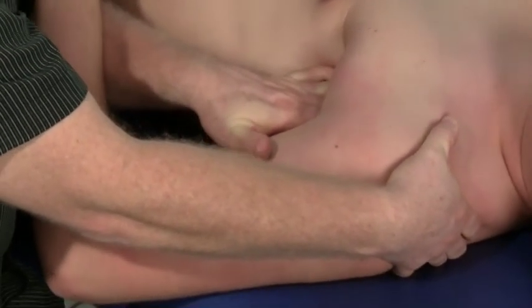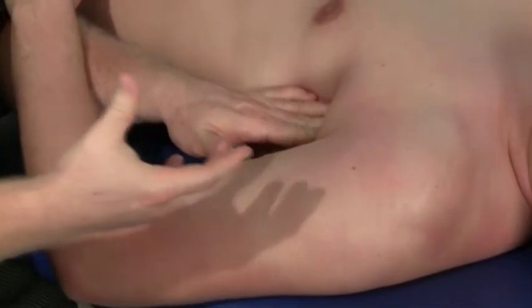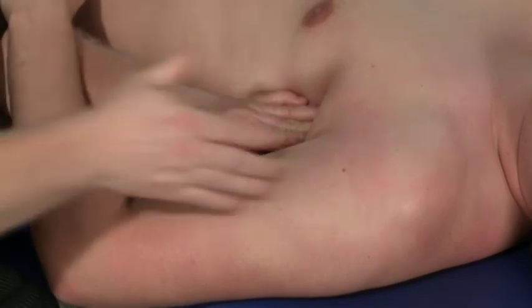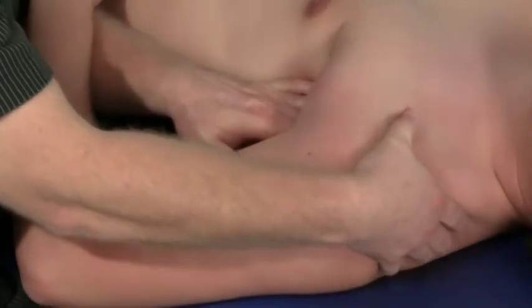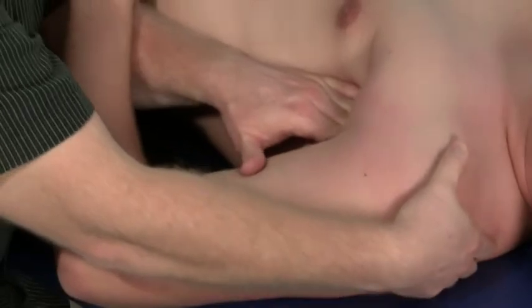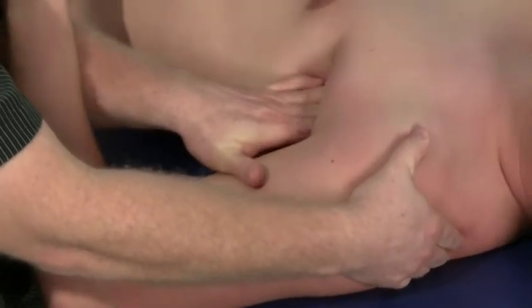Okay? So we're looking for pec minor. Then what we can do is start to move back and forth. Pec minor is a protractor and depressor of the scapula. And so we can work back and forth on that pec minor. We can change the direction of our fingers to access different parts of the muscle.